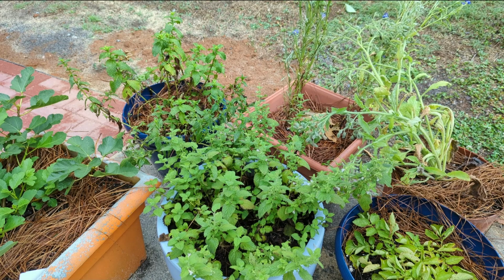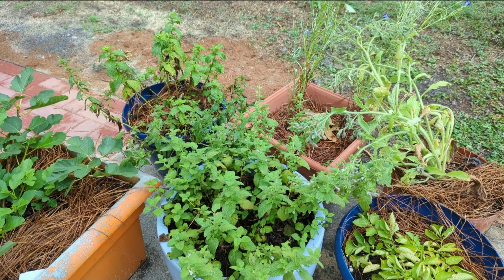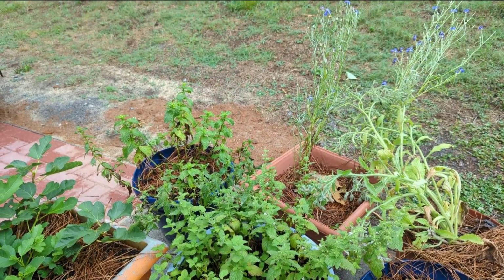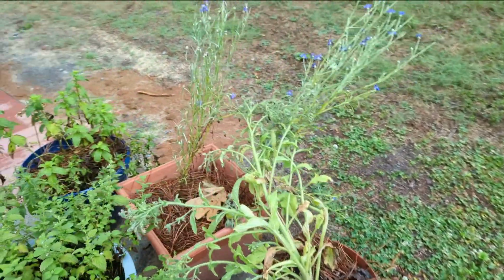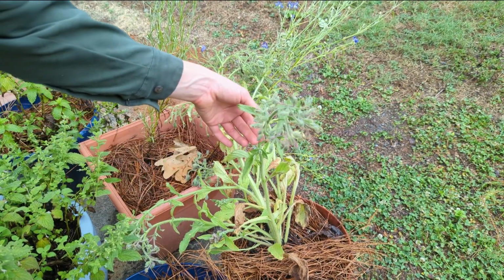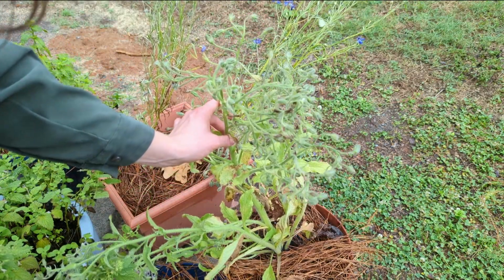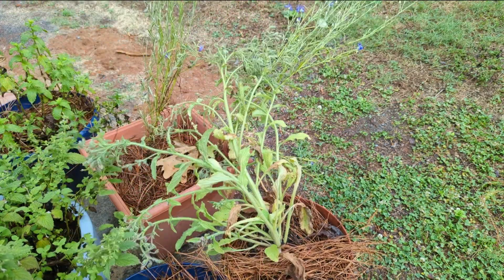I have some bachelor buttons that I need to go ahead and pull out because they're looking really sad. And then I have a borage plant that is really stressed out because of all this wind and everything. It has had a rough go. I expected more of the flowers to be open already. It's like they open very slowly, a few at a time.